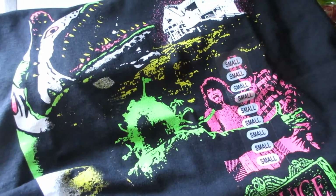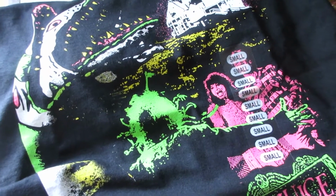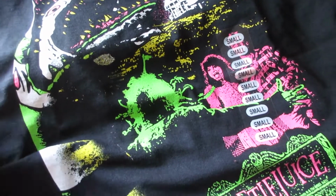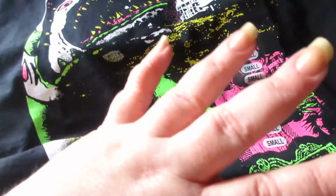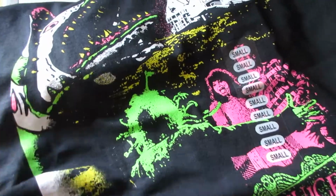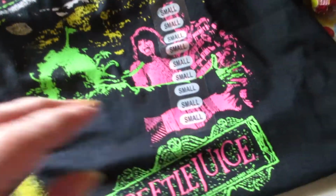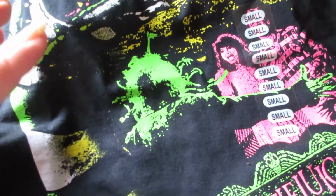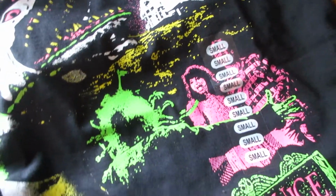And I actually went there for the Goosebumps shirt, but they did not have the Goosebumps shirt. So instead they had these Beetlejuice shirts, and Connor loves Beetlejuice. And so I picked him up this Beetlejuice shirt. It has a sandworm, has the house, the husband and the wife. It says Beetlejuice on it, and it's bright and colorful. It's soft cheese material. And for $5 you can't beat it.